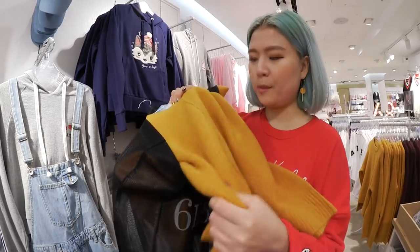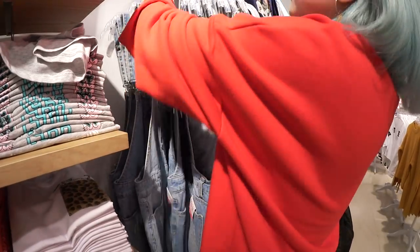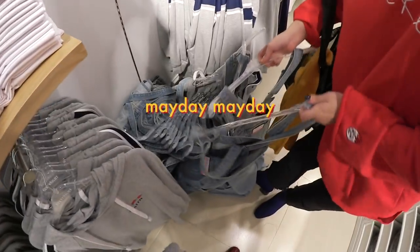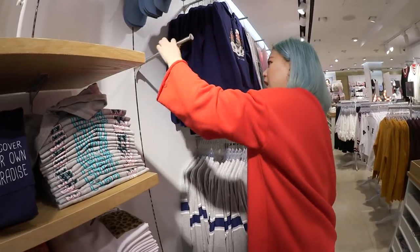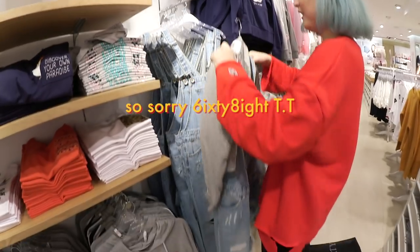Maybe with this mustard sweater, I can try this dungaree. Yeah, sure. I've always wanted to try dungaree. It's a medium. There you go. Okay. Oh my god, what did you do, sis? Mayday. Oh man, I made a mess. Nice job. Don't try to fix, just put it there. You can't do it. Oh, I did it. She fixed it, guys. Don't worry.